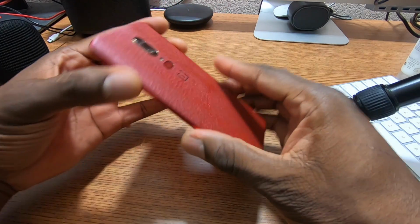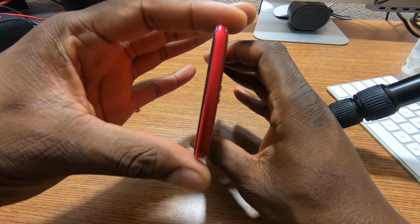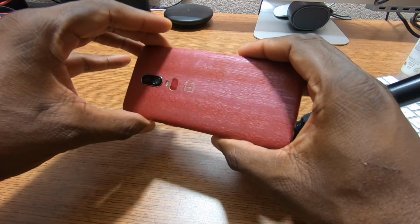You also get a physical fingerprint reader that you know is going to pretty much work all the time for you. The in-screen fingerprint reader works all the time too. However, having a physical reader, and it's on the back too, everyone has gotten used to that now.